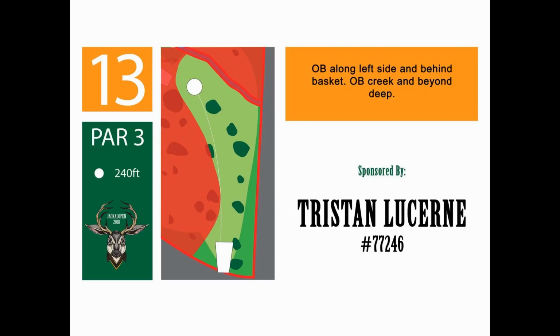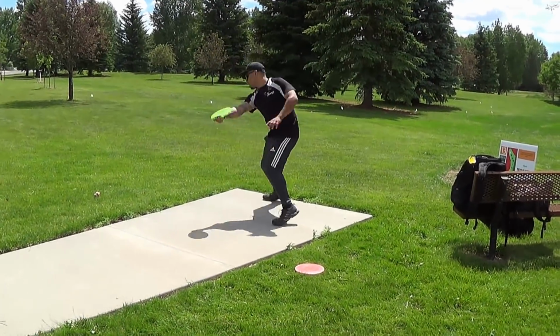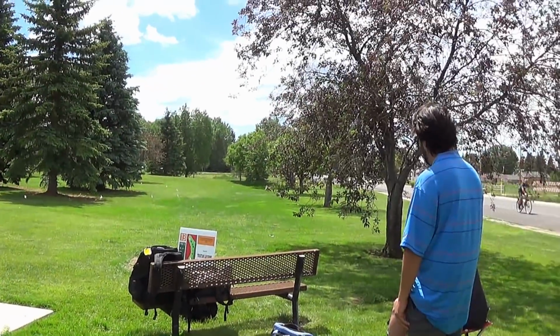Yep. So here we have hole 13. We go from a really long hole to a pretty short one here, but it drops off pretty hard to the creek behind it, so you got to be kind of careful. What did you throw here?